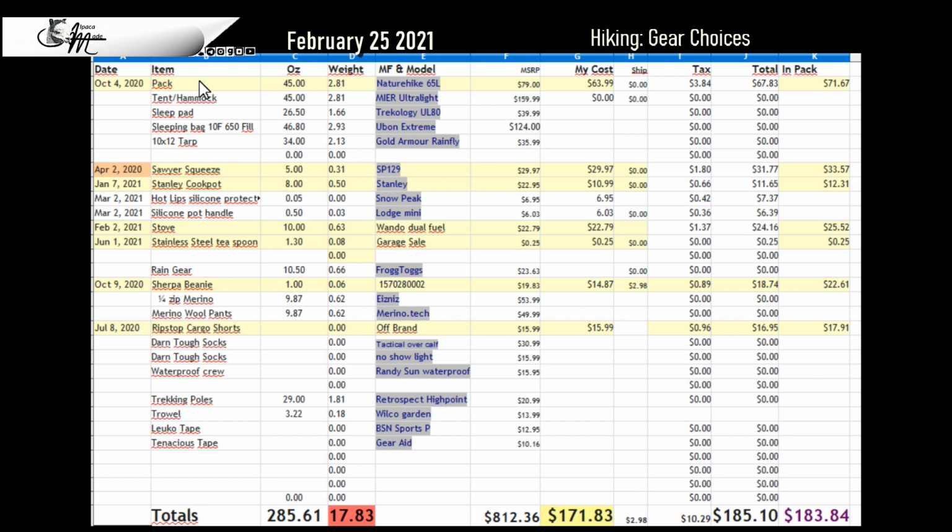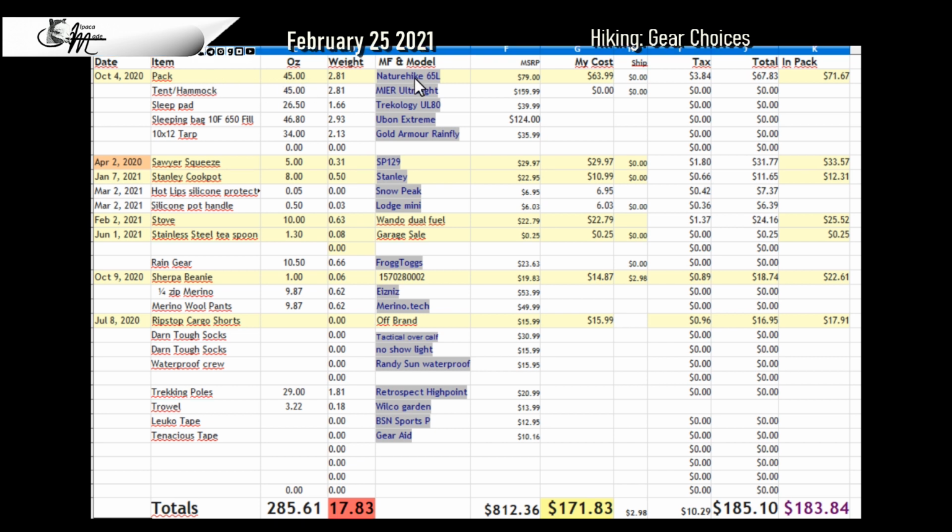So let's get started. The big three. I've already bought my pack, and I've done this in reverse order. They always say pick your tent and or sleeping bag first. I didn't do that because this was purchased on October 4th. I was looking for closeouts and that kind of thing, and I chose a Nature Hike 65 liter.